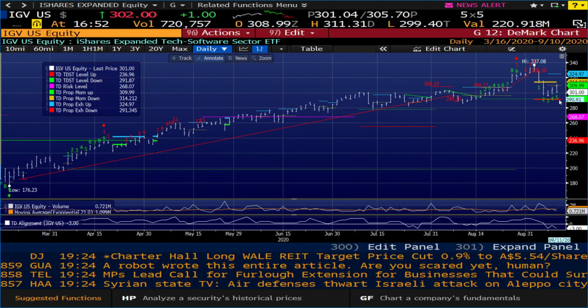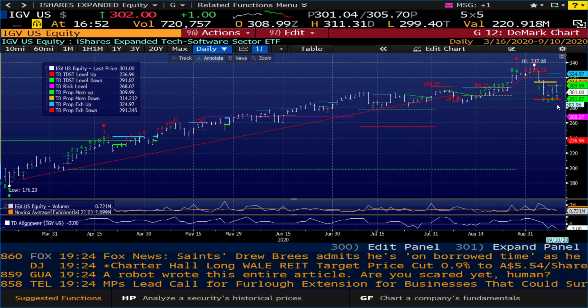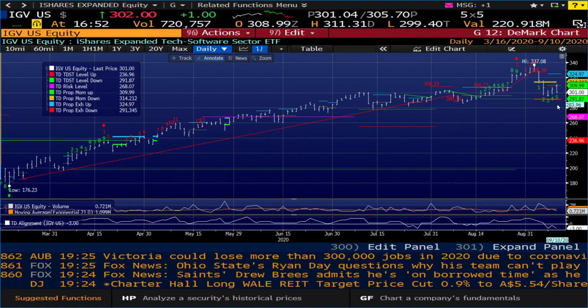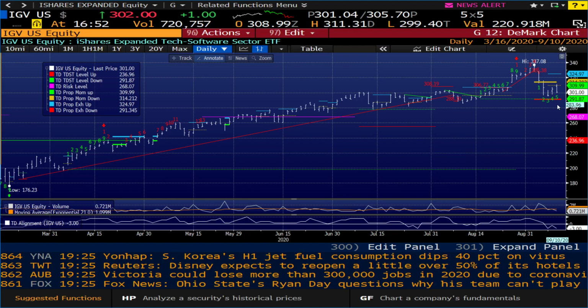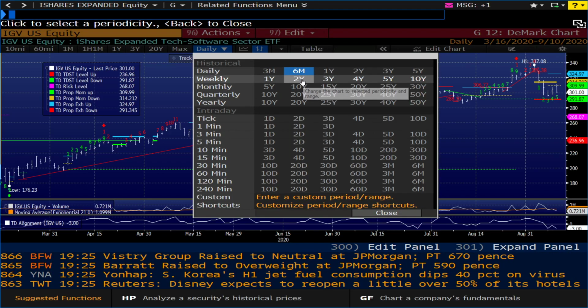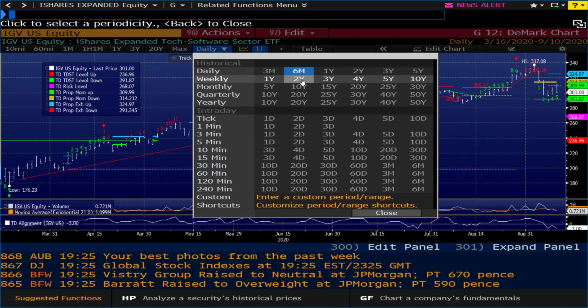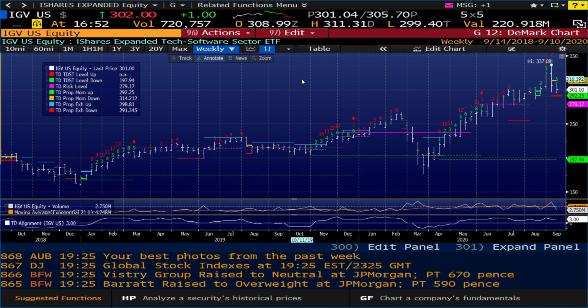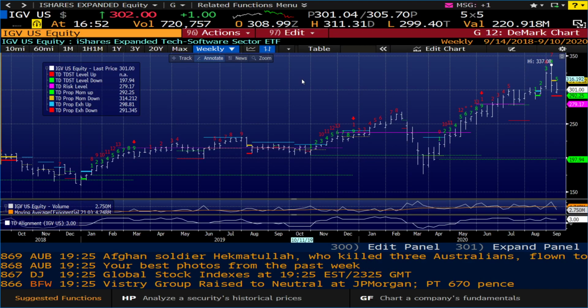If we were to complete this TD buy setup, in other words, if the green numbers were to go all the way down to 9, it would mark a definite bearish change in tone for the ETF. Switching over to the weekly time frame. As you can see, things are still relatively positive.